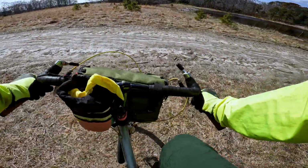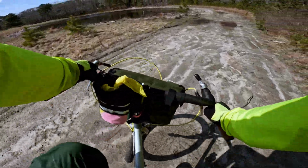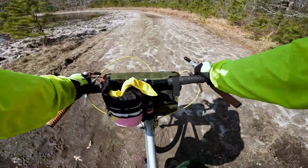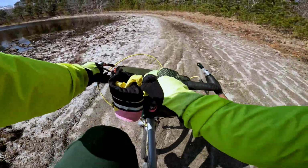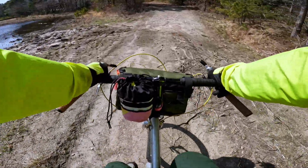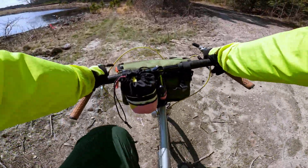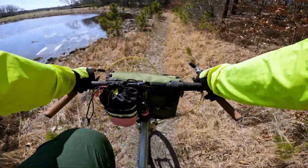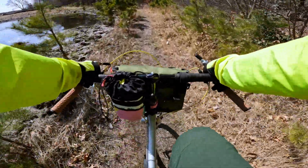Eventually you come down to this area that's near the bogs, and I think I put this in a previous video. This is a bog that appears to have some kind of environmental cleanup going on here. I really don't know. I just circle around it. It takes you next to Santuit Pond.